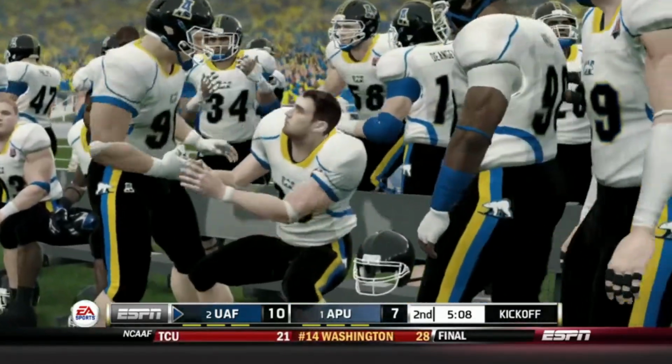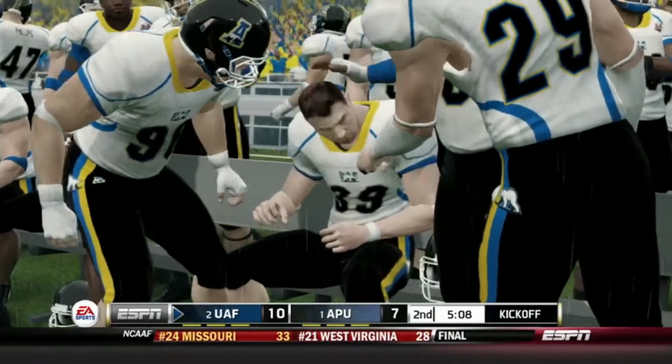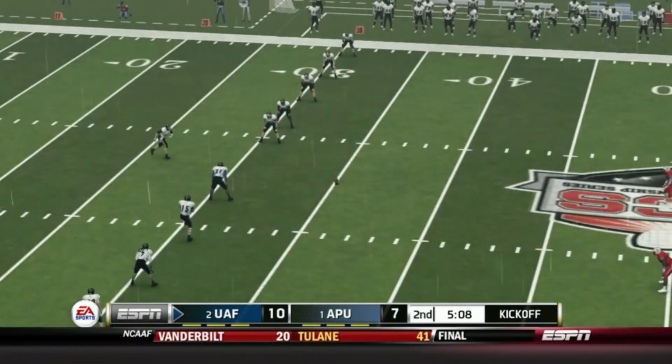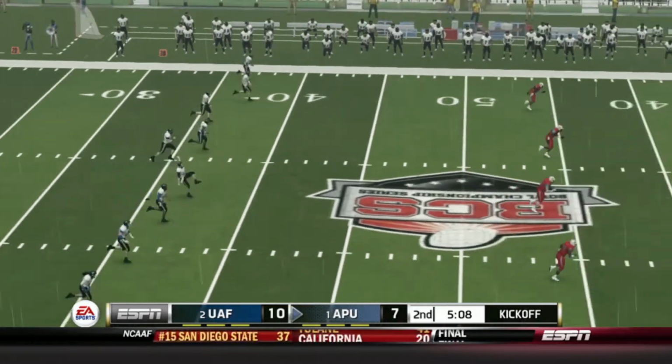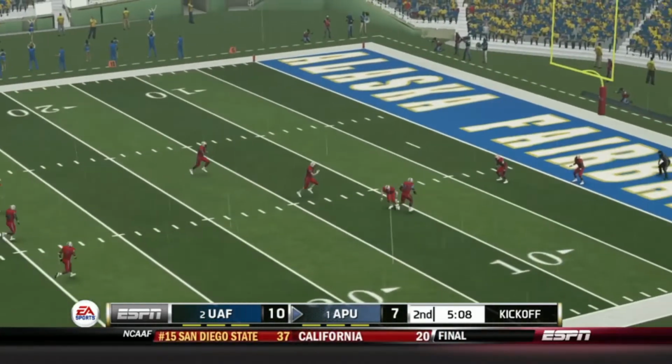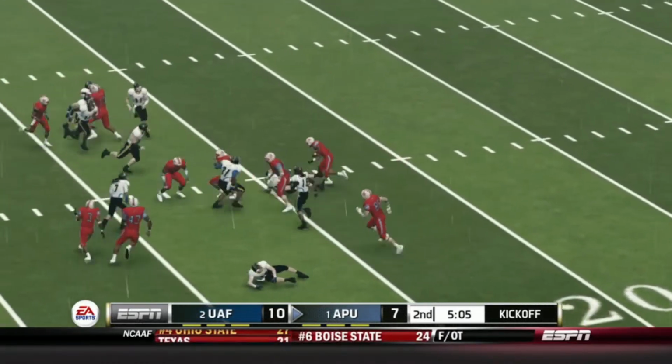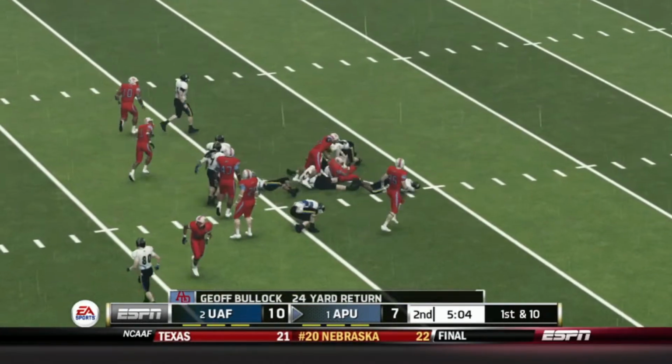So a 9-play, 66-yard drive. And they add 7 points to the scoreboard. Harrison has the ball all teed up, and he's ready to kick this one off. Excellent kick. He'll return it from the one. Brought down at the 24.